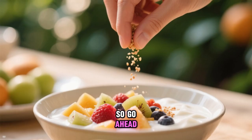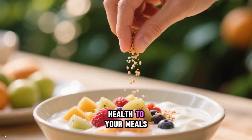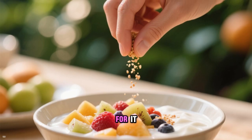So go ahead, add a dash of color and a whole lot of health to your meals. Your body will thank you for it.